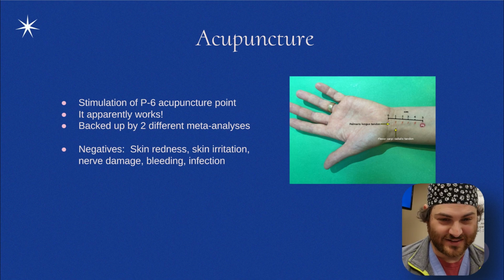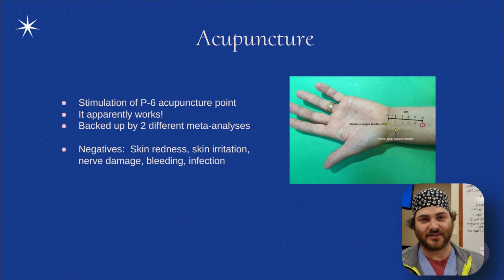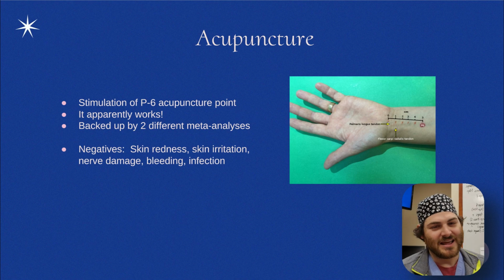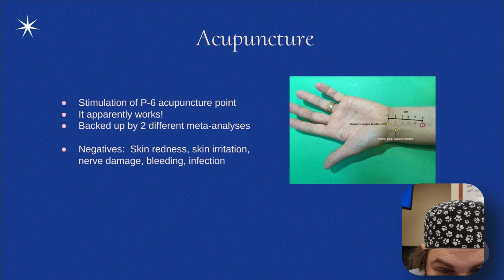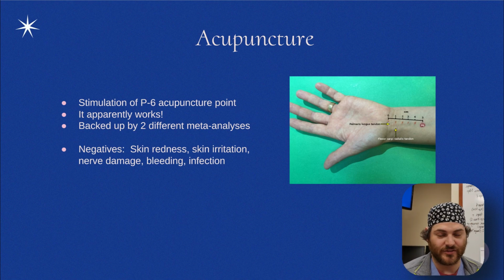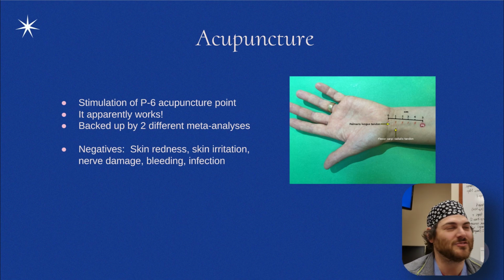There is a spot on your wrist called P6. If you're into acupuncture, you probably aren't listening to this lecture, but you probably understand these points better than I do. But a few finger breadths up your wrist, like here or so, there is some sort of point right on the flexor carpi radialis tendon is what I have written on there. Really small. That tendon next to the palmaris longus tendon, I used to know forearm and hand anatomy, and I do not anymore.